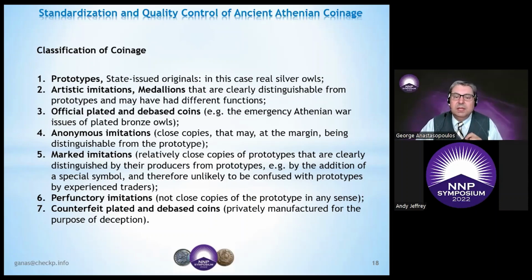So there were artistic imitations, medallions, that were clearly distinguishable from the prototypes, and they may have had different functions. There were official plated and debased coins. Be careful, even Athens, during wars and during the Persian wars, didn't have so much silver to issue originals. So on purpose, they issued the same coinage, but it was just silver plated, bronze owls. After the war, they knew that, and they collected them back and removed them from circulation.